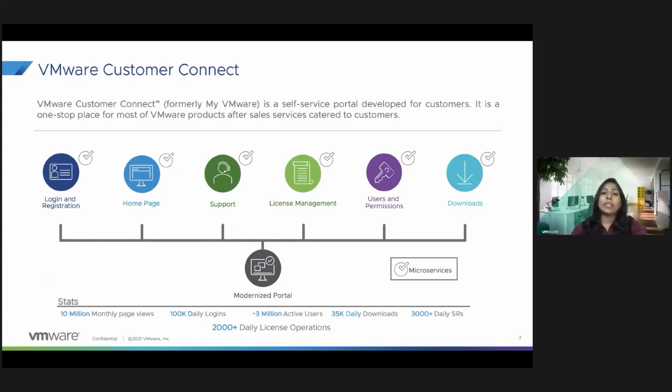The daily downloads that happen from the downloads portal today is 35K. We have over 3,000 SRs being filed on a daily basis, not forgetting the license operations that are facilitated via the license management page, which comes to approximately 2,000 plus license operations. We are proud to say that VMware Customer Connect portal today is a modernized portal that provides a reliable and seamless experience to our customers.